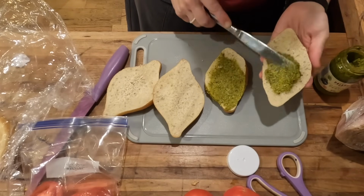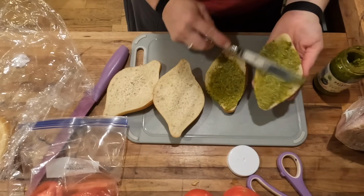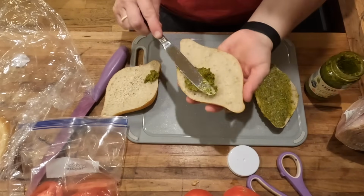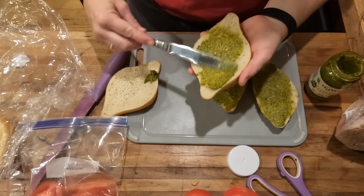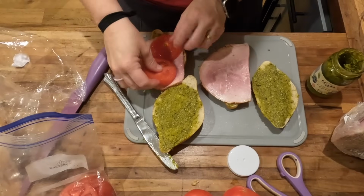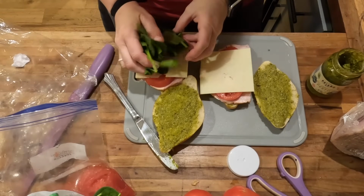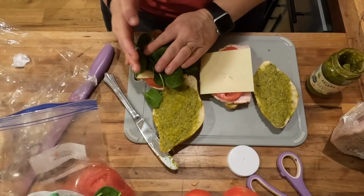I got mine at Sam's Club, and I'm going to spread some basil pesto on each of the insides of the rolls, and then I'm going to add a slice of ham to each sandwich, 2 slices of tomatoes, Havarti cheese, but you can use whatever kind of cheese that you like the best, and a handful of spinach.